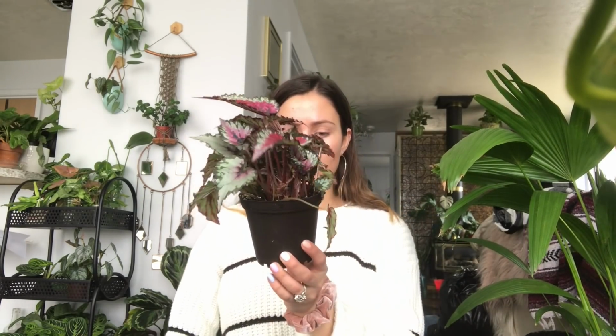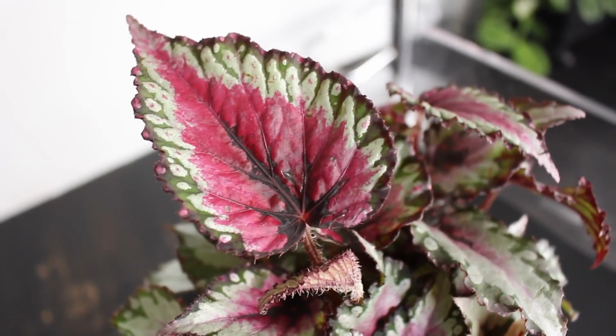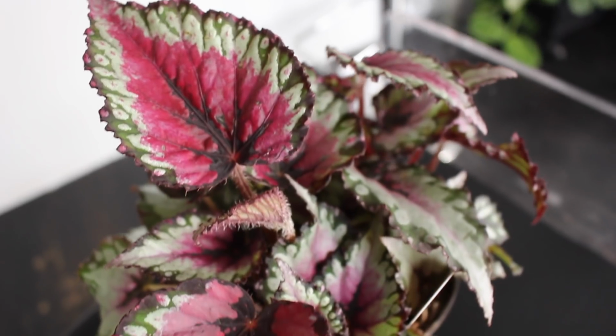So the next plant I found was at a Home Depot near me. So this one is a begonia. I don't know what kind of begonia it is. I have had a begonia in the past and it didn't fare too well, but pretty sure I overwatered it. So yeah, this guy's really full, looks pretty healthy. So I'm excited to get her potted up.